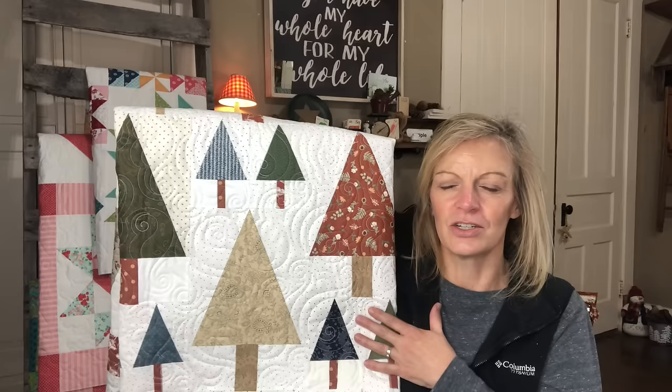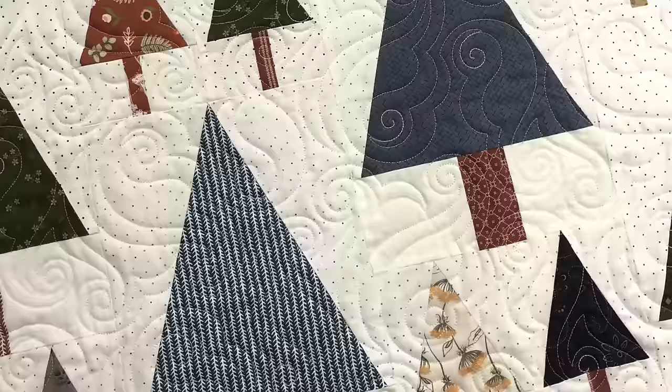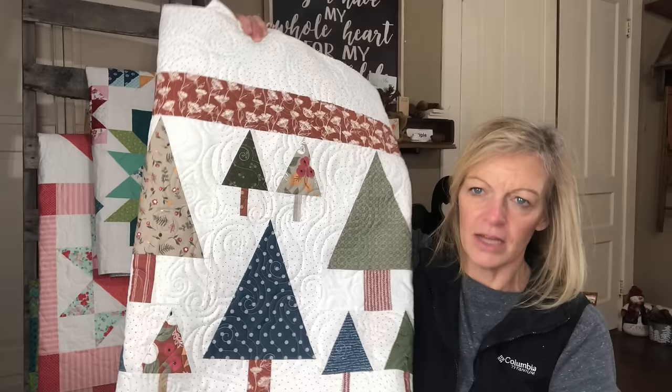So this fabric line is Lella Boutique. This is her Flower Pot line. Ugh, I just love this. And there's also some Pam Buda fabrics in here from her line Country Meadow. They go together so well. And what a neat thing for blue trees and the green trees and the tannish trees, and then to have all of the flowers on them. I just think it is adorable.